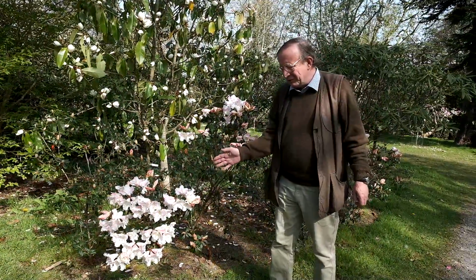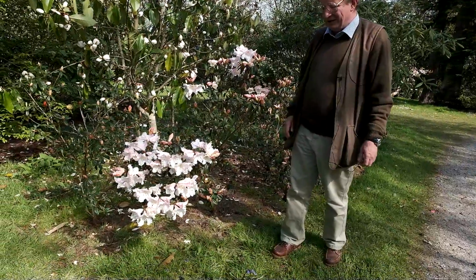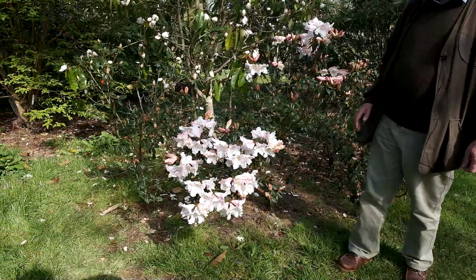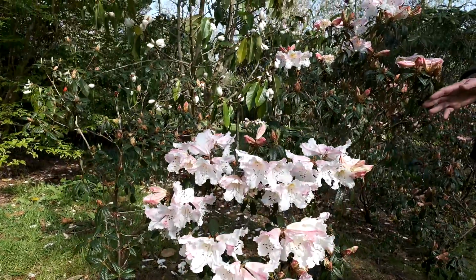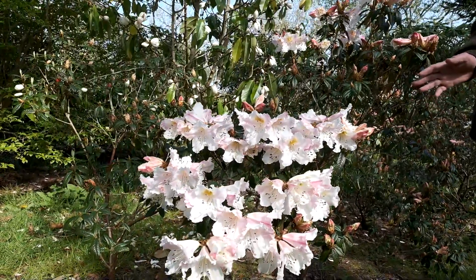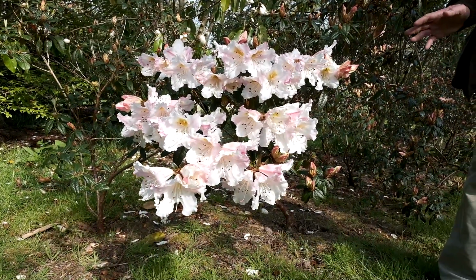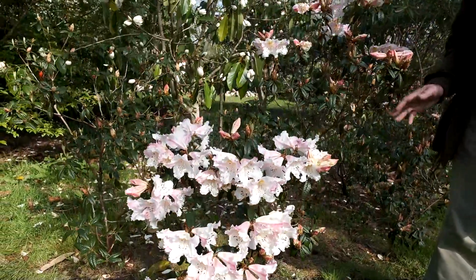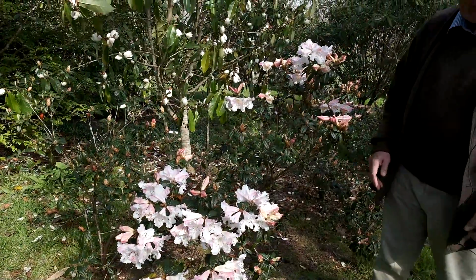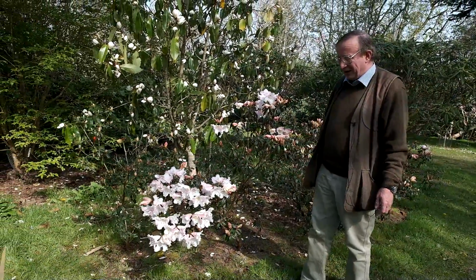So this is Rhododendron fragrantissimum, possibly the best known of all the scented or smelly rhododendrons. It's a scruffy, scraggly grower, but when the flowers come out, my goodness me, what a show for such a small plant. Fragrantissimum is a popular rhododendron in the nursery and something that is often grown in a pot or in the conservatory and maybe brought into the house to scent out the house.